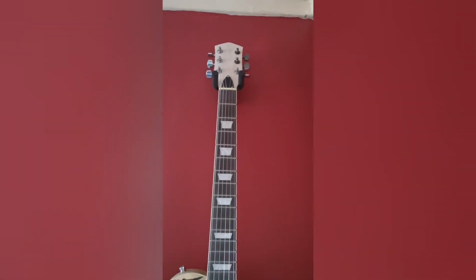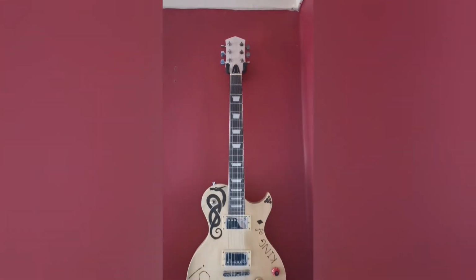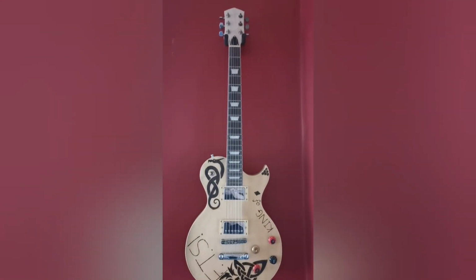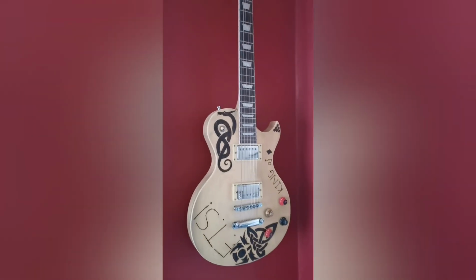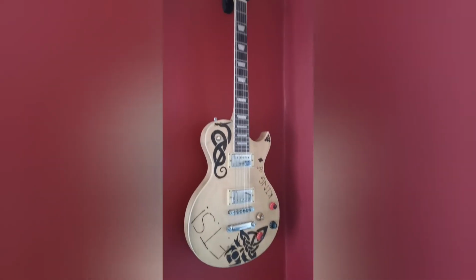But this particular guitar has in fact been on stage across Scotland and in England. It has definitely, it's definitely worth the £110 I paid for it. But that's just one guy's opinion.